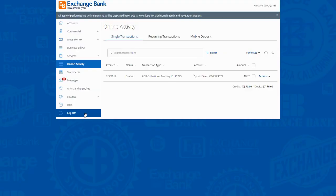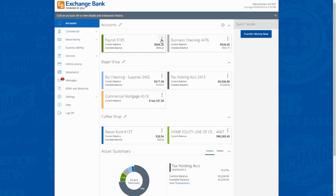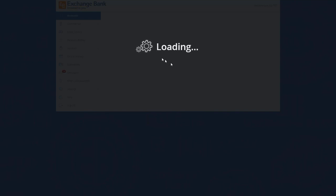The Online Activity Center is a one-stop shop for all the transactions done within online banking. So it doesn't have anything to do with if you swiped your debit card at Rayleigh's last night, and is that going to show up on your sport team account? For that, there's a couple different ways you can really start to drill down on an account-by-account basis. If you're looking for a summary of what transactions were done through the business banking platform, that's when you're going to go to the Online Activity Center.